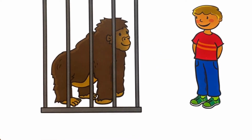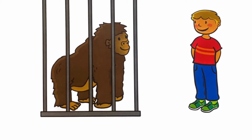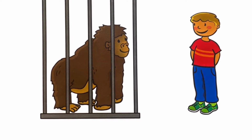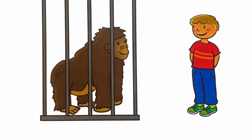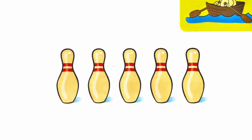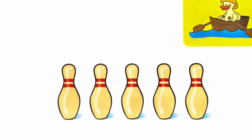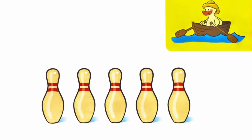In this picture, you see a boy and a gorilla looking at each other. Yes, they are looking hard without even looking away for a minute. When you look at something or someone that way, you stare at it, or you stare at somebody. Stare, stare. In this picture, you see 5 bowling pins lined up in a straight line. We also say they are lined up in a row. Also, at the top right corner, you see a duckling or duck rowing the boat. So you know the song, row, row, row your boat gently down the stream. That's the same word, row, row.